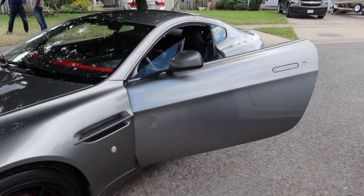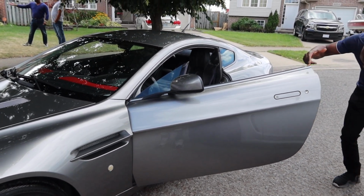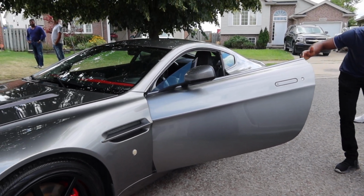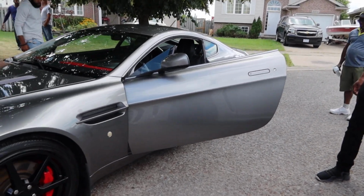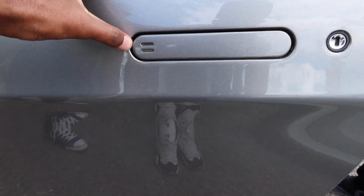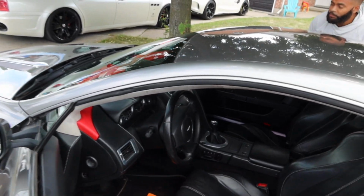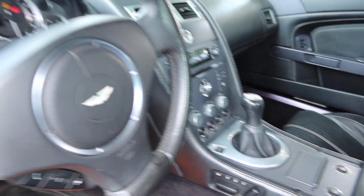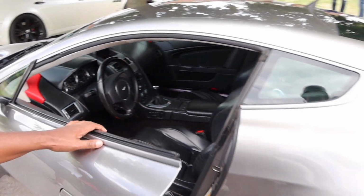See, Astons have this thing where every Aston Martin door opens up on an angle to avoid curbs. So every single Aston Martin you see, when the door opens, it's gonna open up on an angle. It's a special Aston thing. You see the handle? It's flat, pops out. And yes, he has a manual. That's what makes it special. Manual Aston. Oh yeah.